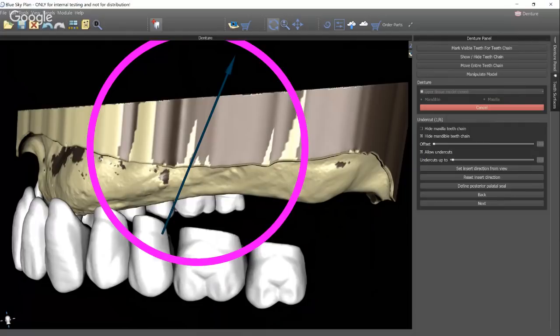So I'm going to check the box that says allow undercuts, and I can set how much of an undercut I want to allow. But it's worth mentioning right now, if you were going to do this on some physical models, so let's say that you wanted to just do a printed try-in, well, that printed try-in obviously is going to have to be able to have a path of draw on and off of the master model. And as such, you're going to have to turn off the ability to engage undercuts, because you need to make sure that this thing can go on the model.